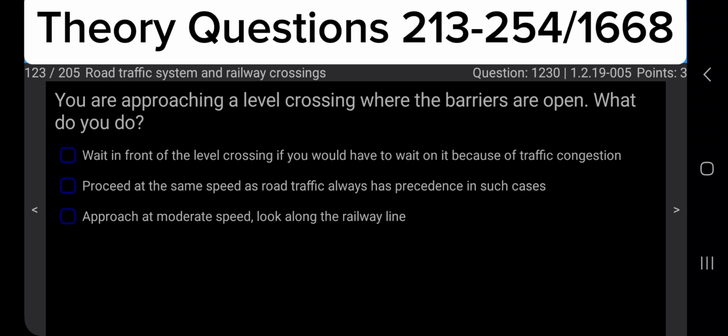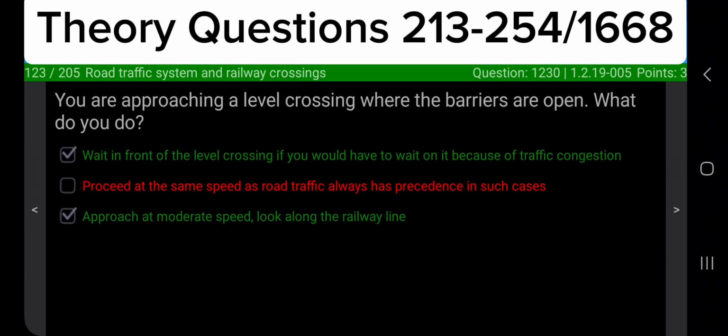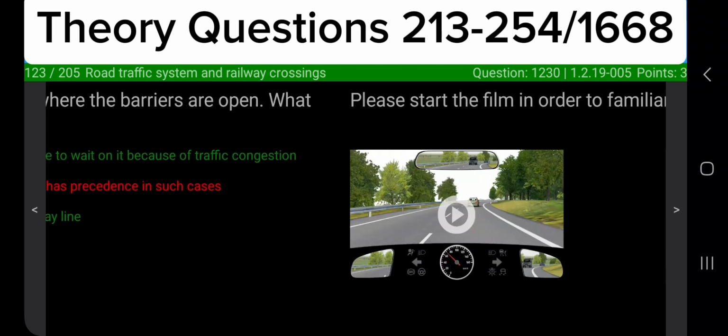You are approaching a level crossing where the barriers are open. What do you do? Wait in front of the level crossing if you would have to wait on it because of traffic congestion. Proceed at the same speed as road traffic always has precedence in such cases. Approach at moderate speed. Look along the railway line.